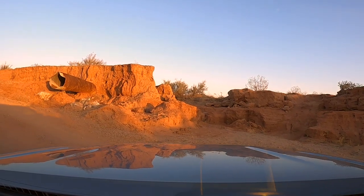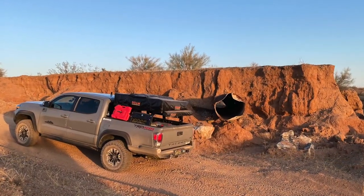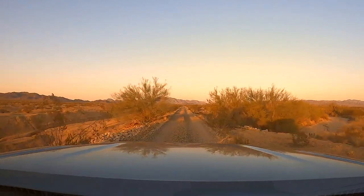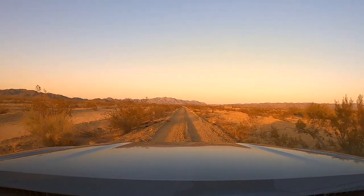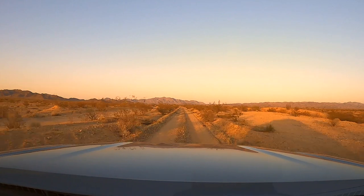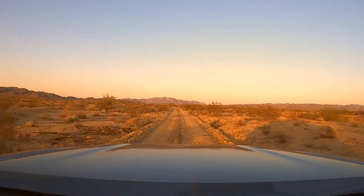So this got washed out. Kind of cool. I'm actually now driving on the old Eagle Mountain Mine Railway. Obviously, they've removed the rails and the railroad ties, but pretty cool. For 40 years, this carried ore from the Eagle Mountain Mine to the Kaiser Steel plant in Fontana.